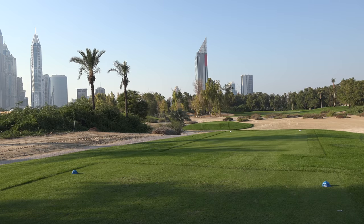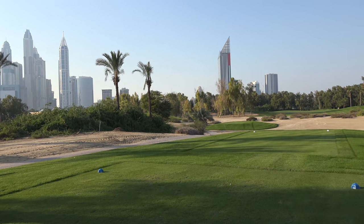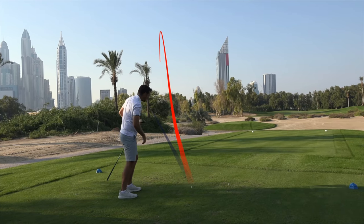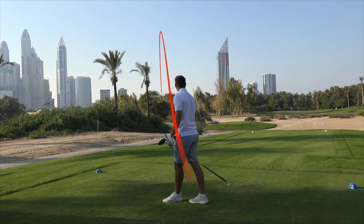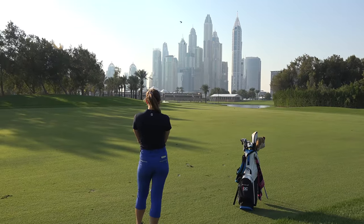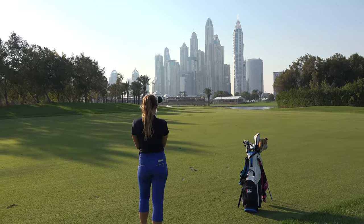Right, I'm going left. I'm going to the right of this palm tree. I'm not sure. I didn't strike it amazing. It's not a bad line though. We'll see. Right, well, you've chose the view with the best backdrop. Very clever. Very, very clever.